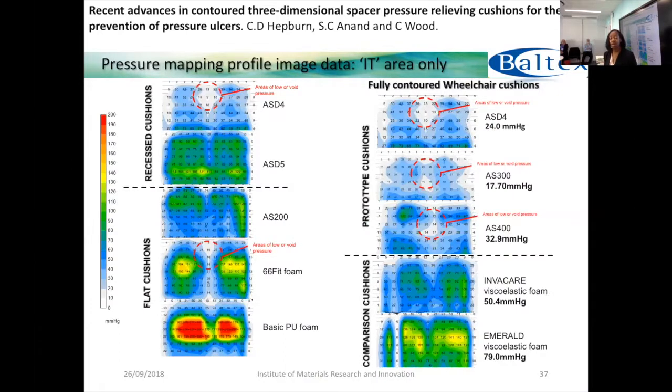Concentrating mainly on the IT area, you can see the difference between a flat cushion and a recessed cushion. The IT area is the area that is taking the highest peak pressure, in all types of flat cushions. And the most effective profile of a cushion is a shaped cushion to reduce peak pressures in the vulnerable IT areas.